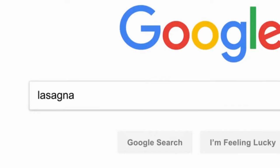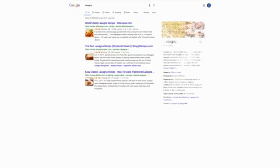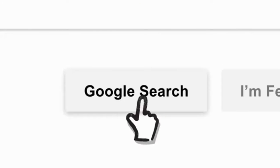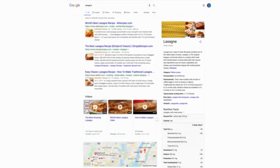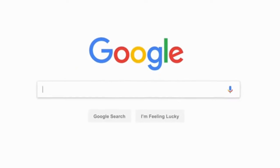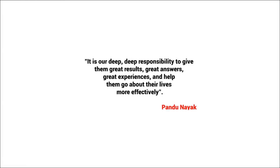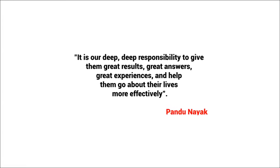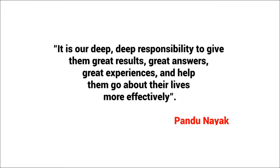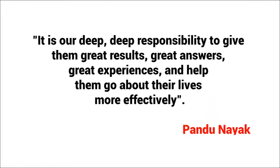Okay, now the number one rule for Google, or should I say its primary objective, is to simply help users find what they want on the internet, and it is based on this rule and this perspective that we will discuss how Google search engine works in just 5 minutes. Consider the words of Pandu Nayak, Google staff who has been with the company for more than 14 years. He says, and I quote, "It is our deep responsibility to give them great results, great answers, great experiences, and help them go about their lives more effectively."